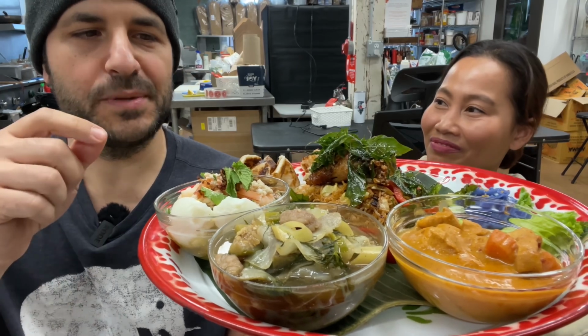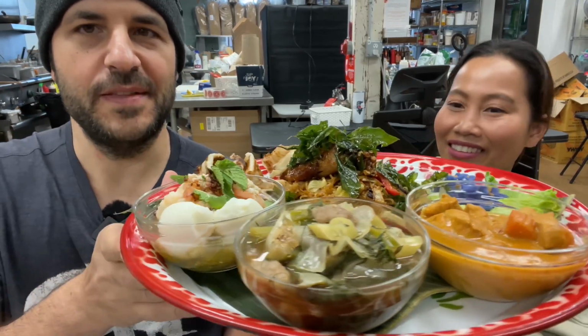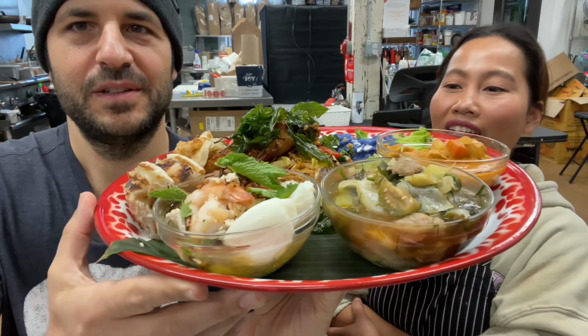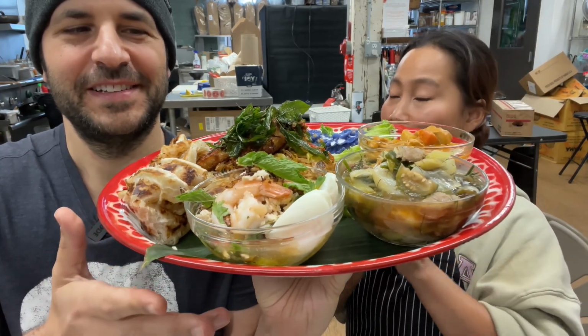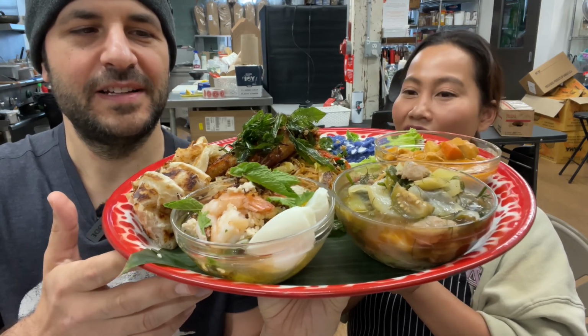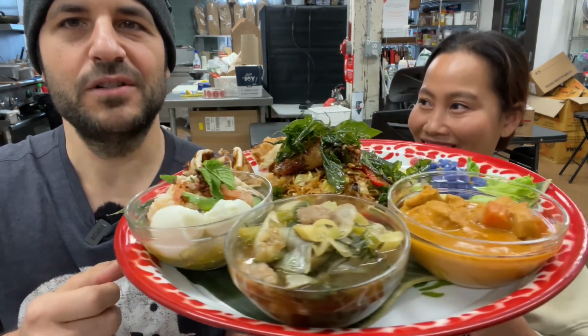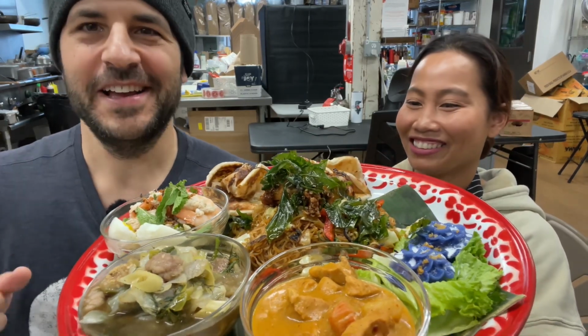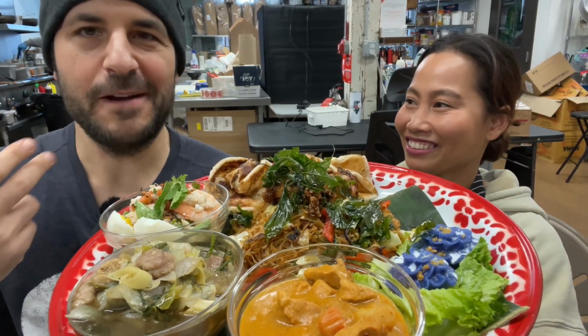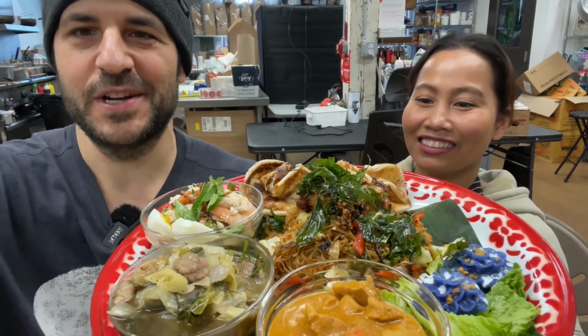Okay, nua is beef, right? Yes. Okay, and then this one is goong. This one is shrimp and they have eggplant. Okay. Yeah, all over Thailand they say makhuea. Yeah. It looks like larb, chicken larb or something. Yeah, like that. Okay.